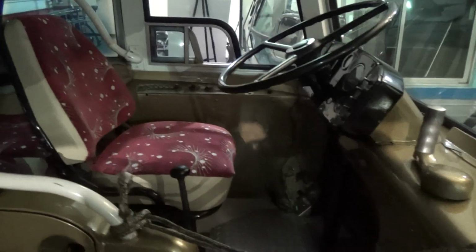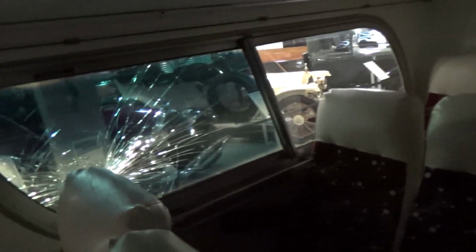Almost like riding first class on a 747. Oh! Seems I just saw one of these on YouTube recently. I wonder what happened to the window. Oh, look, they got a little bathroom in here. How would you even squeeze into this?